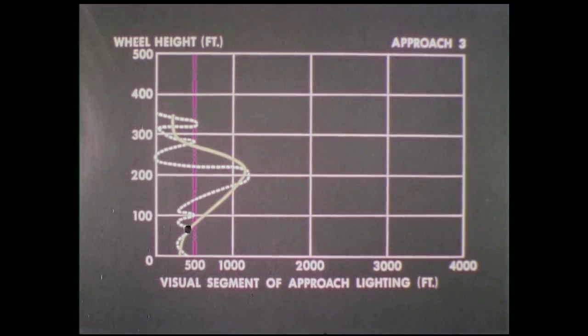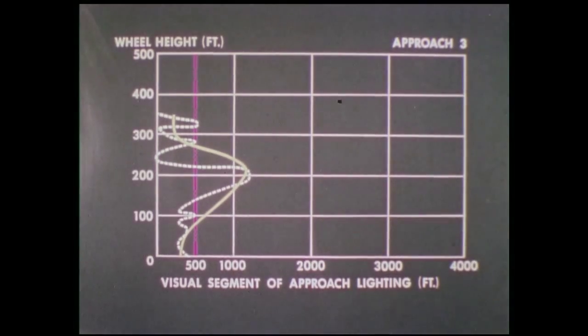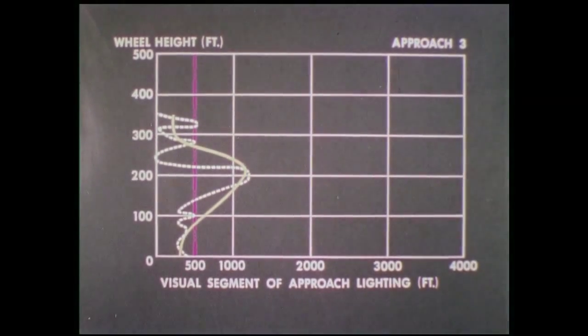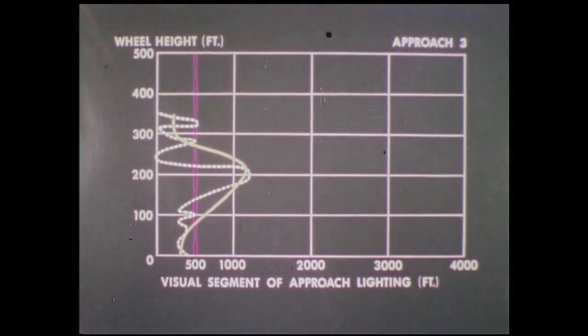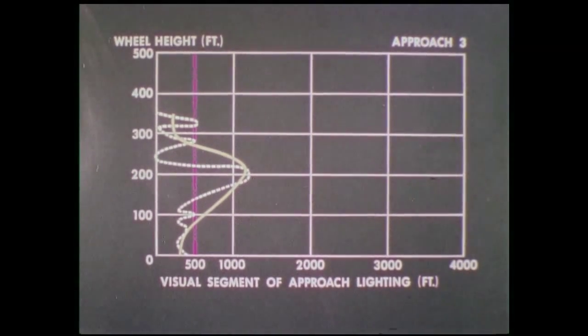The conditions on this approach are similar to those for the last approach, in that the fog is still patchy. However, on this approach, the trend line shows a maximum segment at the 200-foot altitude, which decreases quite rapidly to a minimum segment of less than 500 feet at 100 feet altitude, and remains at this value to touchdown. This is obviously a dangerous situation, since the transition to this condition may occur very suddenly, and a pilot may experience a sudden deterioration of the visual segment after he is committed to a landing.